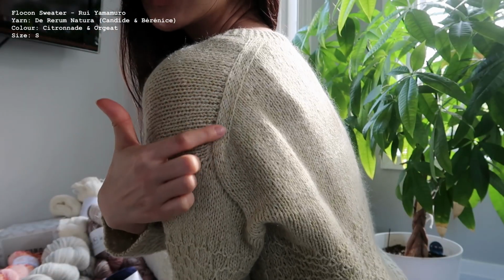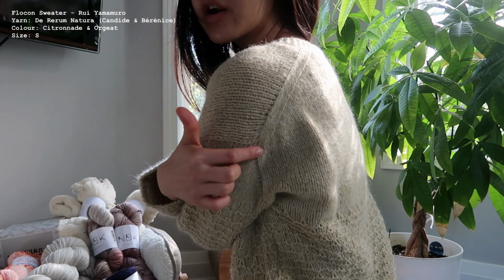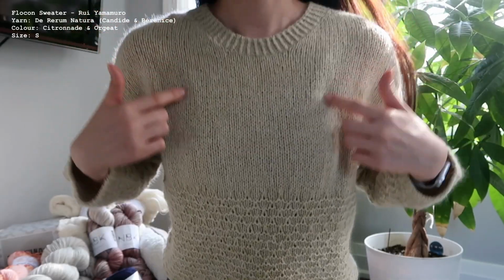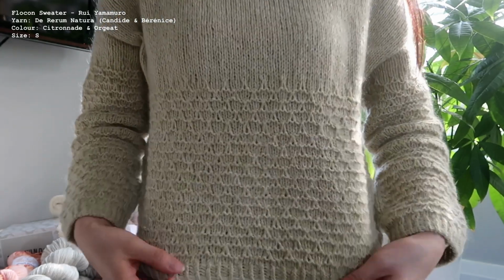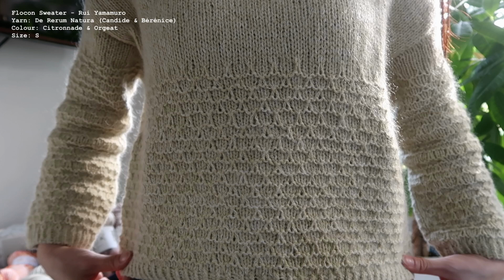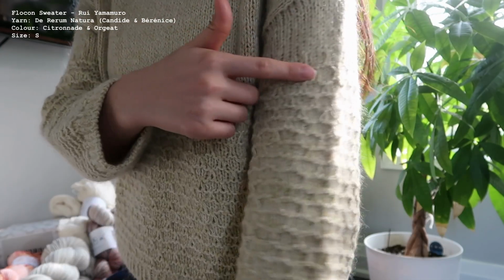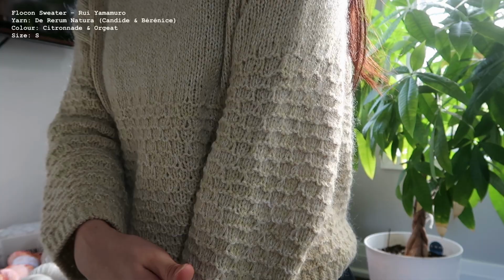The back has this really beautiful detailing. I think this is very common in a lot of Rui's designs. The top is stockinette stitch and the bottom is this beautiful rib slip stitch. Same with the arms, the top is stockinette and the bottom is this ridge slip stitch. To me, this stitch kind of makes it look like honeycomb, so I decided to knit this in a yellow, and also because it's spring, and yeah, that's why I chose this color.